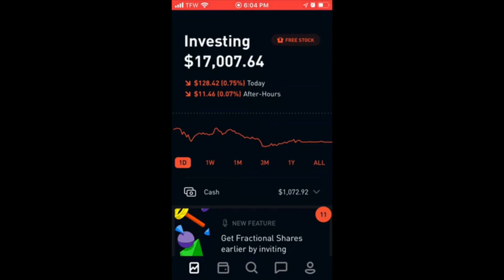As a quick background for those of you who don't know, I do set goals for myself. I'm currently trying to hit $25,000 for my overall portfolio total, because that's the magic number you need in order to day trade in the stock market. I've been really interested in day trading. It's challenging, I think that's why I have a big interest in it. That's also where you have the opportunity to make some big money and some fast money, but it's also where you can lose a lot of money.